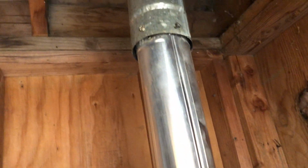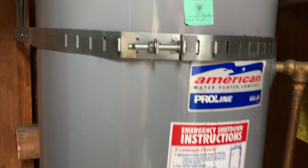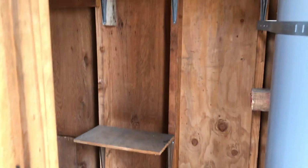This is a little concerning, the overlap in the flue, because I'd be worried that gas would be coming back here. And this space is probably not big enough for combustible air, so this door should have slats on it as well.